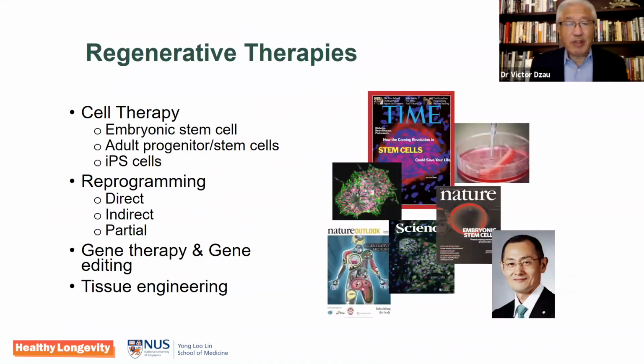Now, let's not forget regenerative therapies. You already heard about genome editing, and of course, you know about stem cells, and importantly, iPS cells, which are so important for regeneration, particularly as the diseases of the elderly are diseases of degeneration. There's reprogramming, where you can use either transcription factors or, in our lab, microRNA, to directly change a somatic cell, like a fibroblast, to a stem cell, or directly, in our case, a fibroblast to cardiomyocytes.